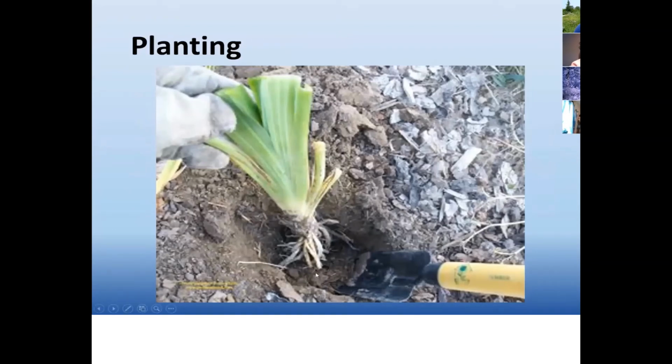Dig a hole so that you can spread those roots out. I would have dug a little bit bigger hole than this person did, but you can see the roots are kind of spread out. And then I would just take that soil and mound that over there. You want to mound your roots, spread them out a little bit. I would have made it at least 3 times bigger because I want to make sure those roots are spread out pretty flat. I don't want them to go down and J back up out of the hole.